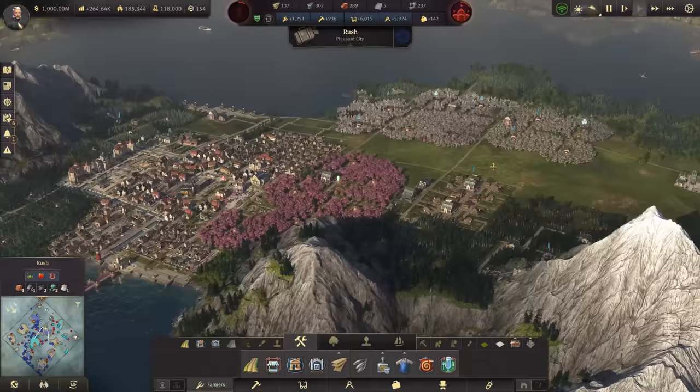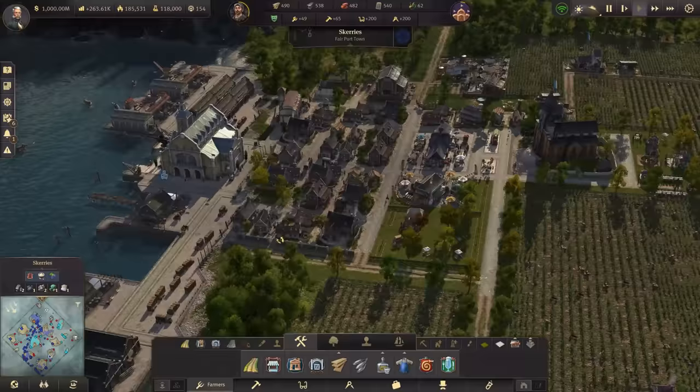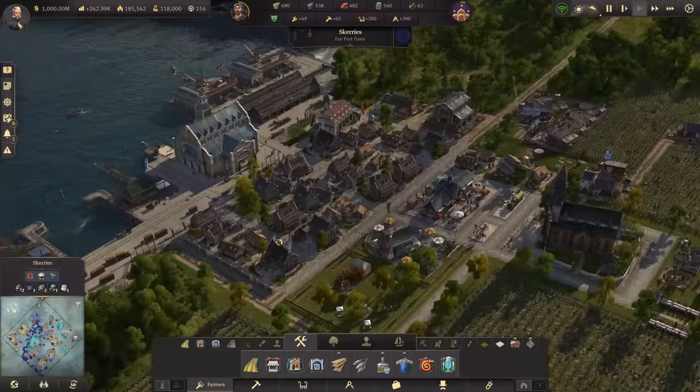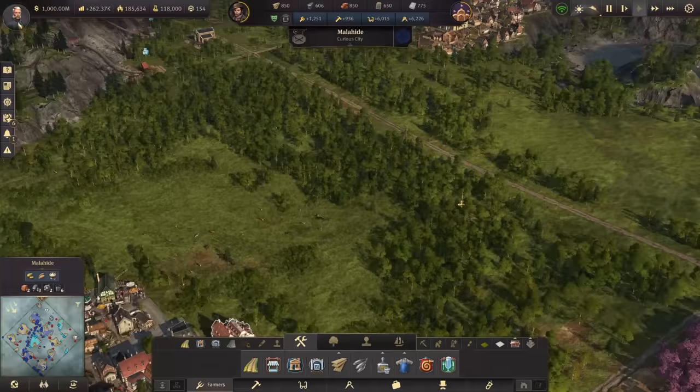Don't know if we've got artisans anywhere else. I think we had one or two houses here, if I'm not mistaken. Nope, this is all just workers and farmers, so that's good. Then we do have artisans down here, I can remember. Just a couple. And then some more over this way. Yep. Alright, so I think it's three islands then in the old world that need to be fed for artisans.